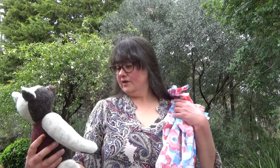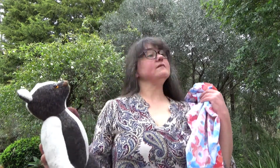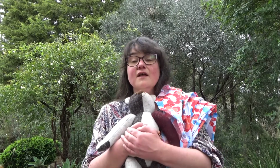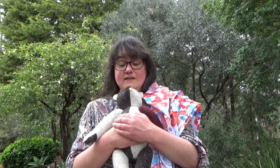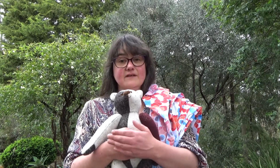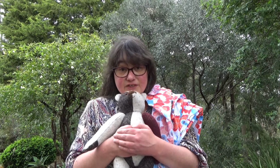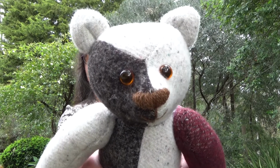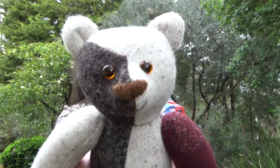I don't know what I'm going to call it yet. That front seam's crooked as well, I've just noticed. I'm just saving you the time from commenting. But it's very nice to hold. So the bear is complete, and I'm a bit excited about the bear because the bear's very cute. I'm going to show you the face again. Look at that little face. And we can make the bear wave.